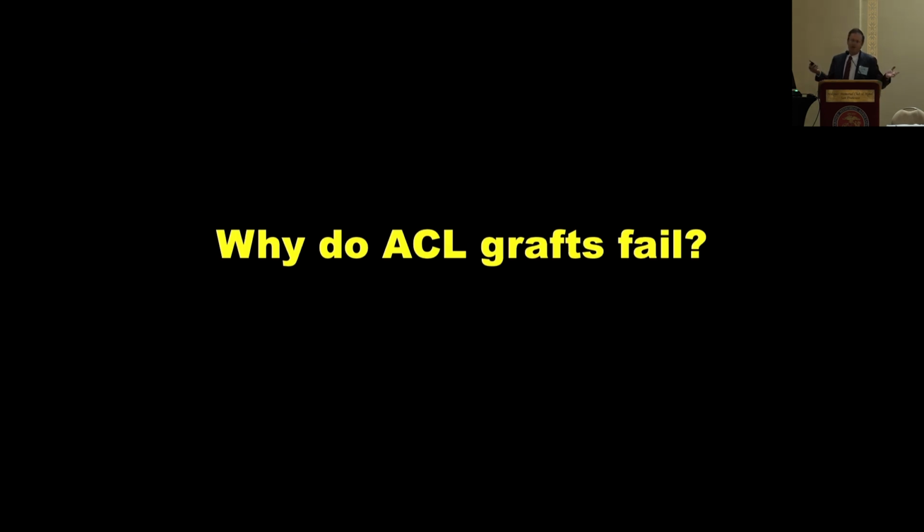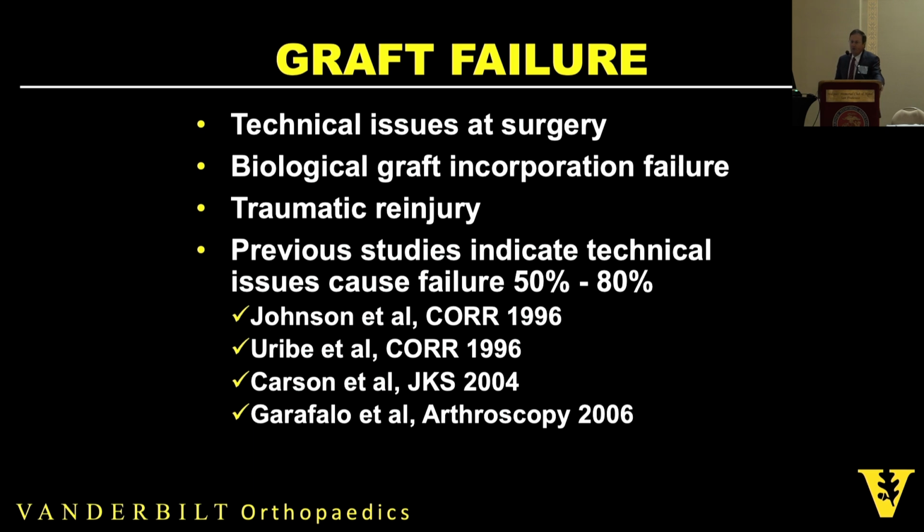So why do ACL grafts fail? If you go all the way back to the 80s, and we were first starting to do modern ACL reconstructions with decent grafts, a lot of it was technical. But you can also have biological graft incorporation problems with soft tissue grafts, so any graft, but allografts and soft tissue probably the highest. And then traumatic re-injury, I always tell the patient, you tore the one God gave you. There's no reason you can't tear the one I give you. Surgeons can be pretty egotistical, but I don't think I'm putting in a better graft than they were born with typically. Those early studies showed that most of the time it was technical.